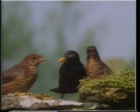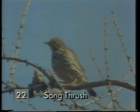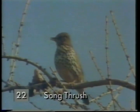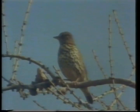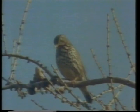The song thrush is another common garden bird whose song will probably be familiar. It's made up of clear, repeated phrases. You may not always be able to see it well while it's singing, so here is the blackbird in song for comparison.